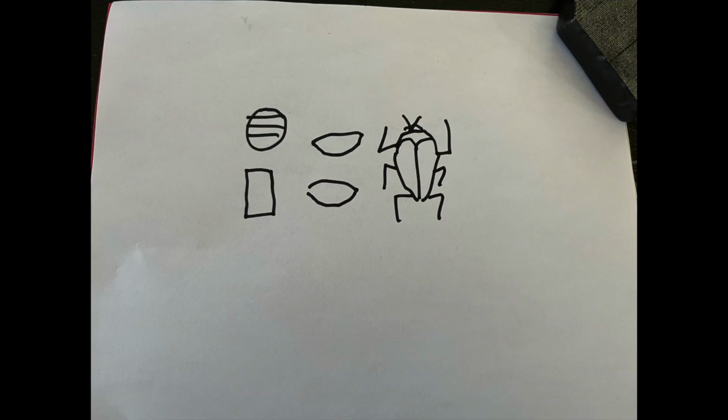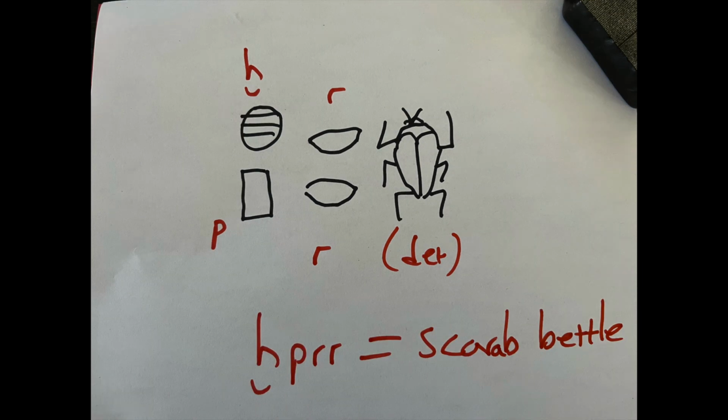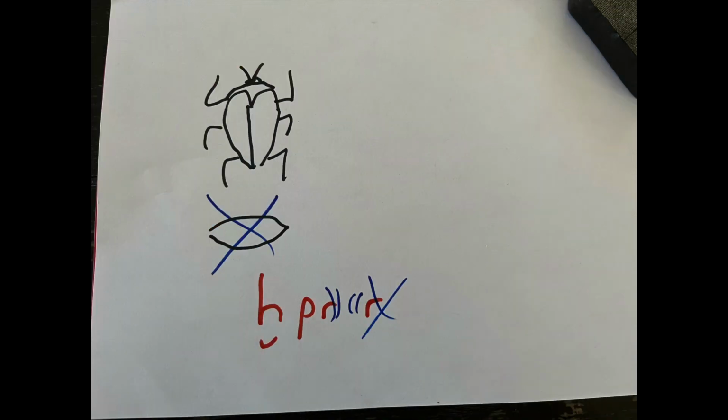So here we have a word, chupper. Oh, look, we spelled out the word and then followed it with the glyph. In this case, it's acting as a determinative. So the word we have is the h with the sift, the p, the reed mat, and two r's. This is actually the word for scarab beetle. So you can use the actual scarab beetle, but in order to elongate it, if you have a longer amount of stone, it could be written out like that.